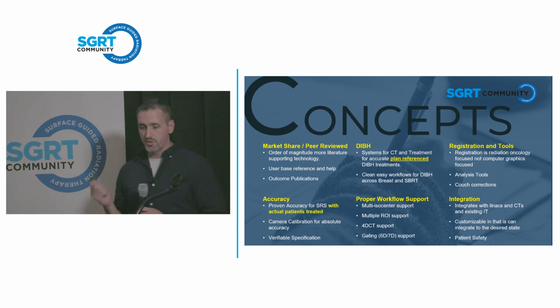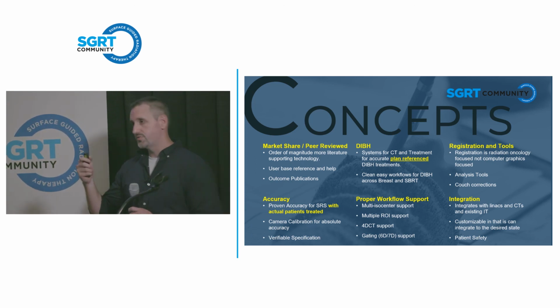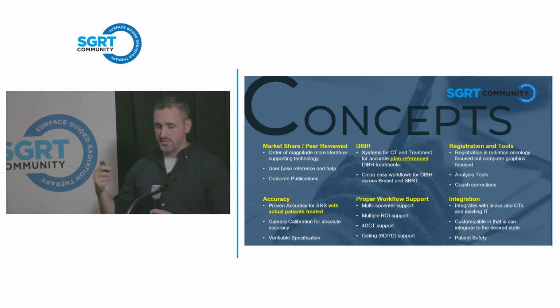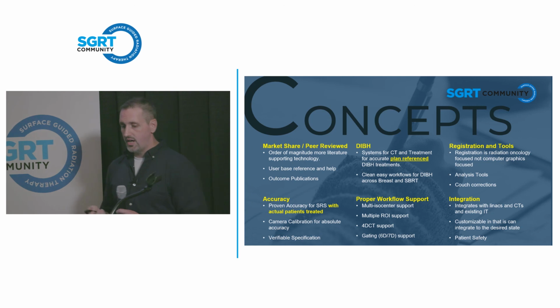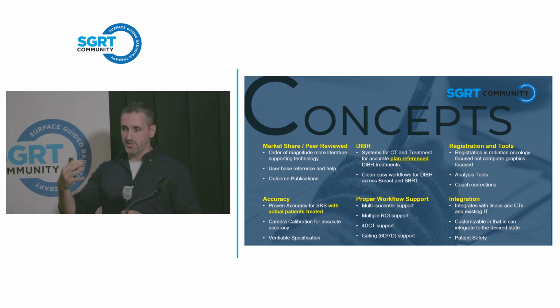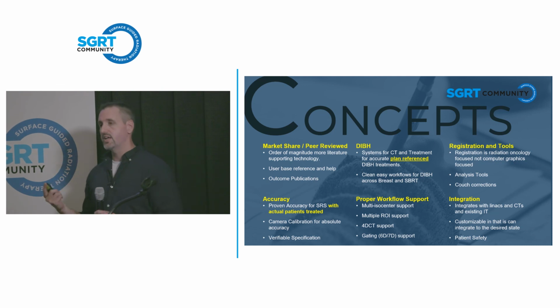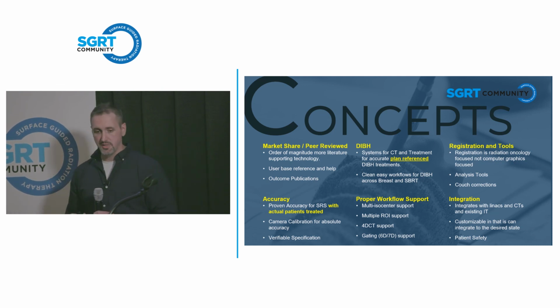The analysis tools go to the registration type. So you saw the analysis tools with all the posture evaluation we did on the early slides, looking at arm position, head position, treatment area position, being able to apply couch corrections as far as interfacing with the machine. We'll talk about accuracy measures. You really need to look at absolute accuracy. Paul's talk is going to talk about that.